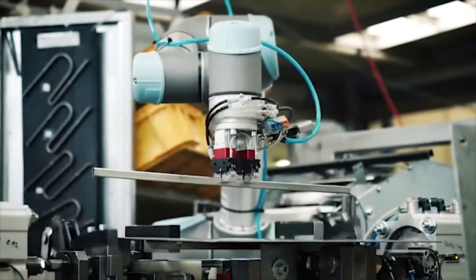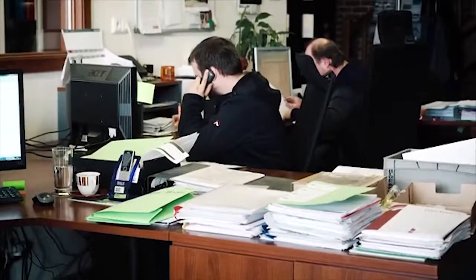Our technology is extremely routine and monotonous, and as such it's not entirely suitable for human operators. So it's far better for us to use robots that can operate 24 hours a day. It's more effective, more efficient and faster.